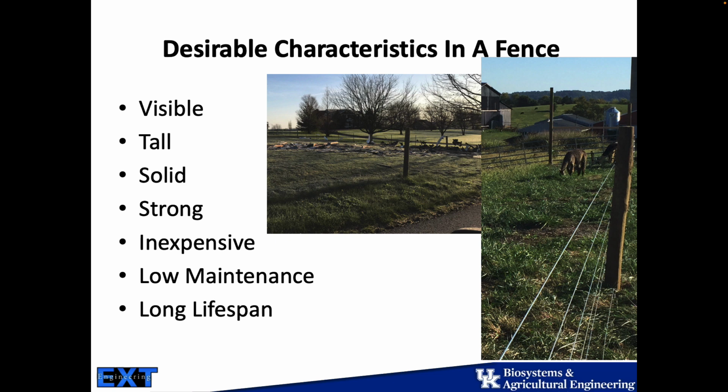At the end of the day, when I describe a fence and I'm talking about all the characteristics I want in the fence, I want it to be visible so the animals know where it is. I want it to be tall enough they can't go over it. Solid, strong, so they're not going through it. I want it inexpensive. I want low maintenance. And I want it to last forever. Is there any fence out there that's going to be the best at all of these? I doubt that any one is going to be the best at every one of these things. So every farm is going to make a different decision based upon how they prioritize these things.